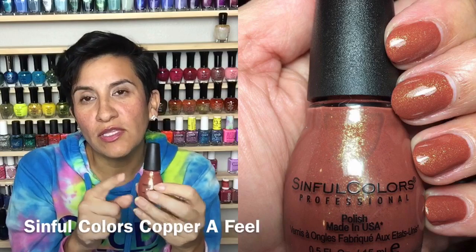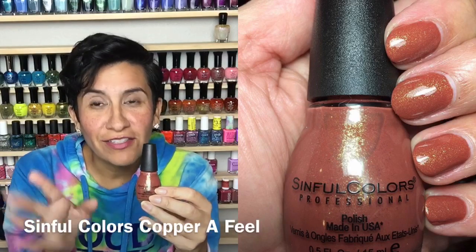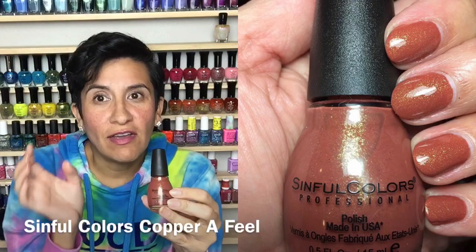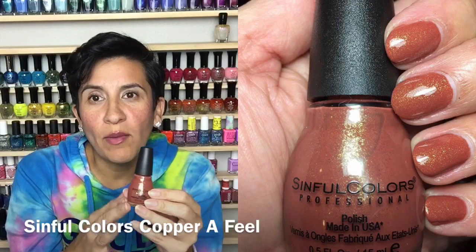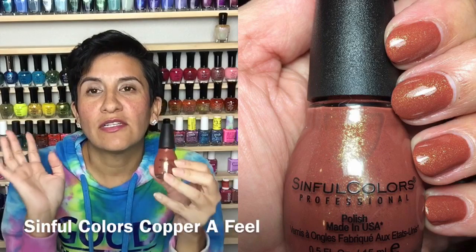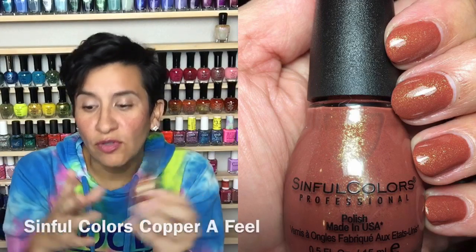When I actually wore this polish and shared it to my Instagram, Sinful Colors shared this polish on their Instagram, and I was so excited. This was probably my favorite of the Naughty Nudes. It's just a really beautiful polish. I do think these are still available at Walmart in case you don't have it and you want to pick it up. It's a gorgeous polish, and for like $2-3, it's beautiful.